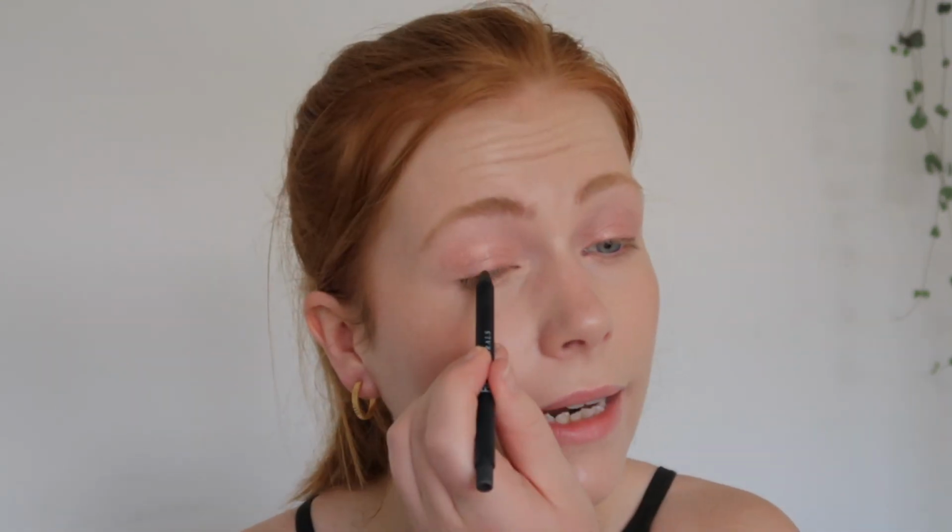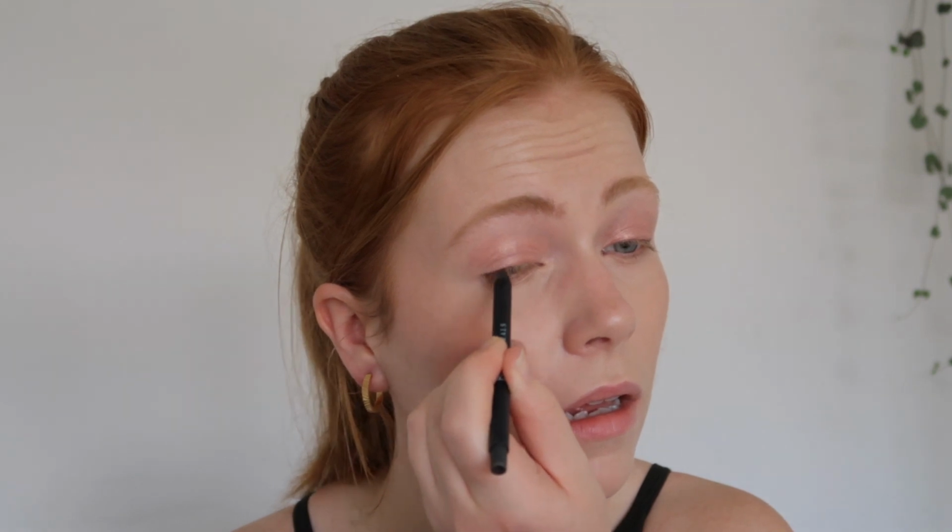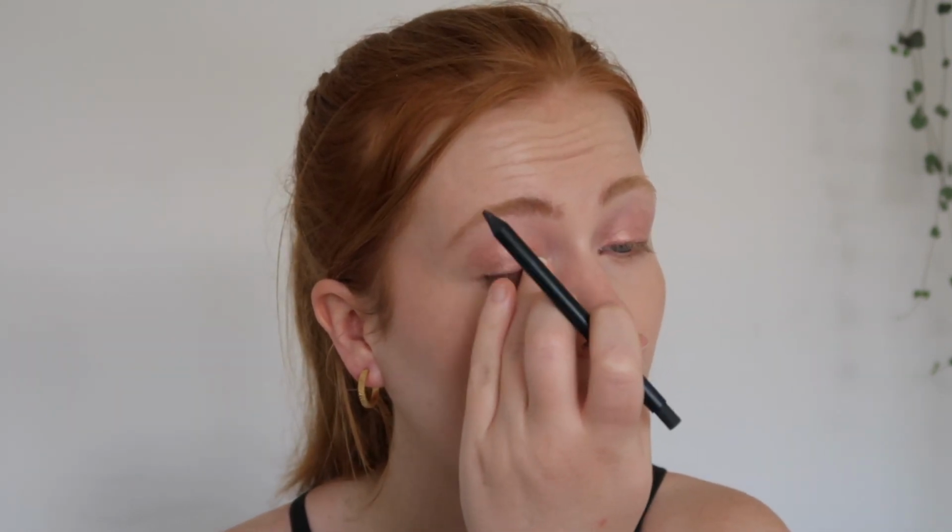For brows, I'm just going to go in with my Charlotte Tilbury Legendary Brows as always and fluff that through, again, very quick. And then I wouldn't always do this step, but I am just going to very softly define my top lash line with just a brown pencil eyeliner. I'm just going to run it over the top like that, just to give a tiny bit of definition. Again, I just blend out with my fingers if I can't be bothered to find a brush. Light hand is key here though, and it really does come with practice.